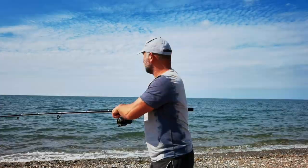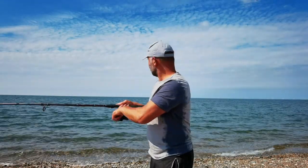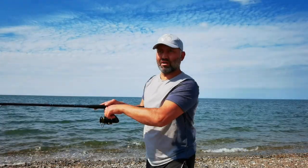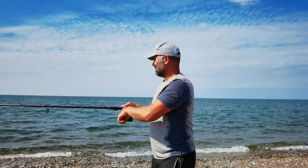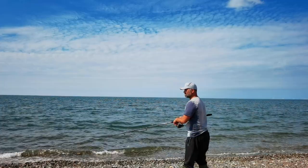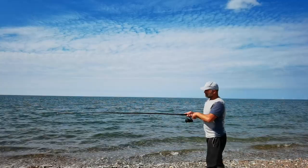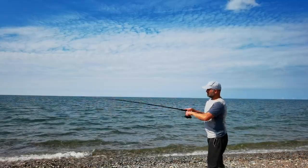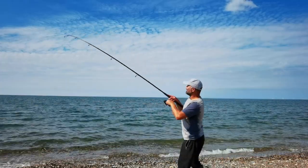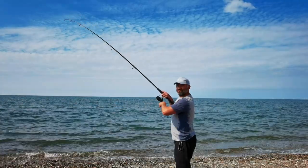This 10-foot rod casts amazing. I've had it like 2 years, maybe just over 2 years. A beast of a rod. Cast a 3 ounce lead perfectly. Almost hitting about 100 yards with it. Hitting about 30 yards off.